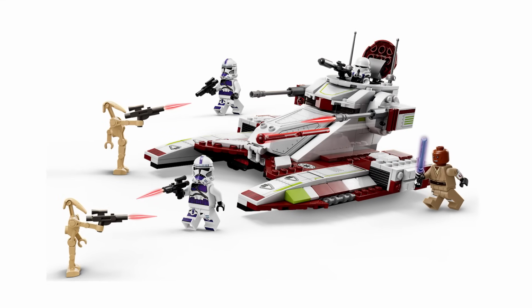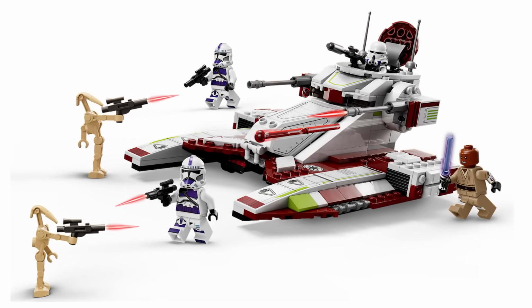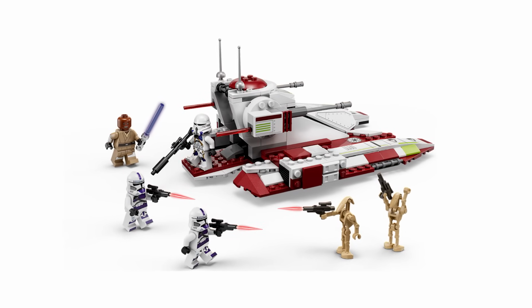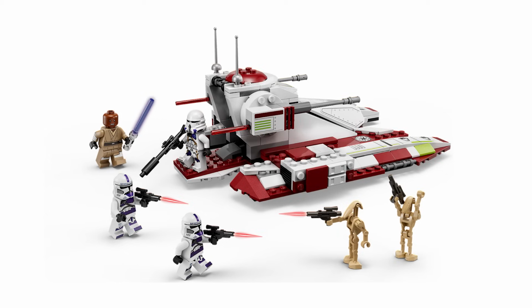And ultimately, this is absolutely a set to buy for the figures, and they know that. That's why they priced it at 40 bucks. That's why they didn't just make it a cheap $20 battle pack, because they knew they could get people to buy this at a $40 price as if it were a battle pack, and I'm certainly one of those suckers.